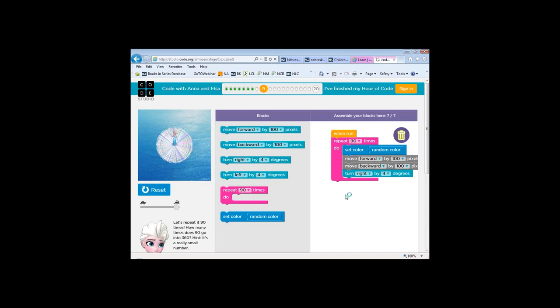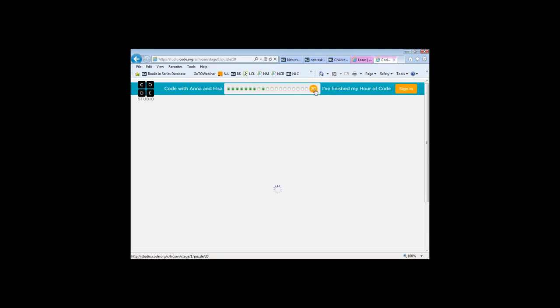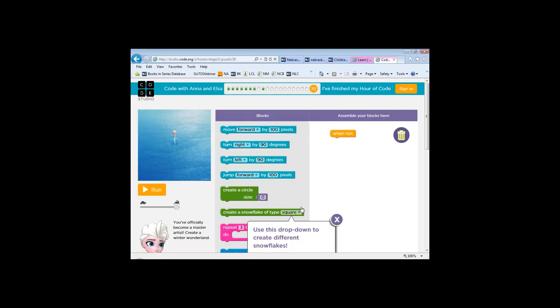And again, you can share that. But I'm going to just jump ahead here to number 20, where you can do whatever you want, which is kind of fun. So if we wanted to create a snowflake, we'll do a square, and we can have her jump forward and create a parallelogram, and let's see. And we'll run it and see what happens.